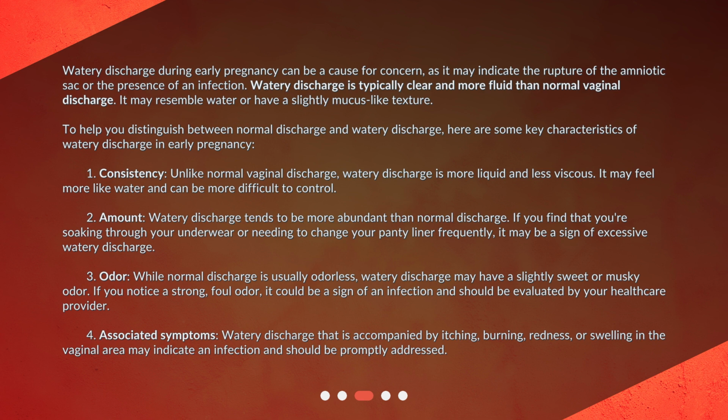To help you distinguish between normal discharge and watery discharge, here are some key characteristics of watery discharge in early pregnancy. 1. Consistency. Unlike normal vaginal discharge, watery discharge is more liquid and less viscous. It may feel more like water and can be more difficult to control.